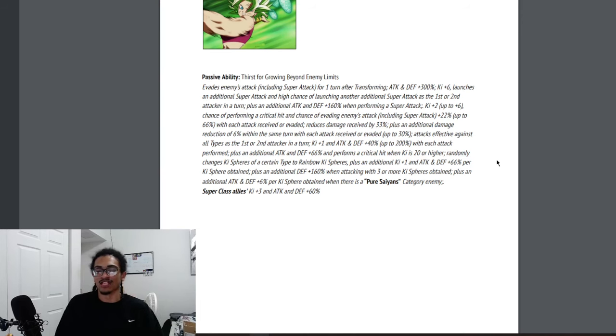You're absolutely putting her inside that first slot, so you can just abuse that guaranteed dodge for one turn. And she also, what else? Wait, hold on. Well, yeah, she builds up that key, crit chance, and dodge with each attack received or dodged. So that's three attacks she has to dodge. She can get that within the first turn of her transforming.